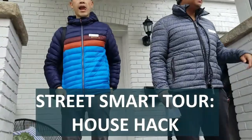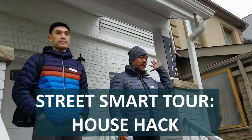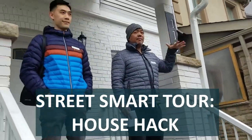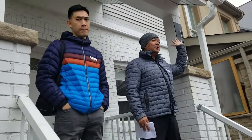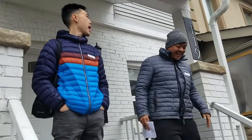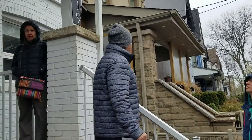Just a couple of things. It is vacant, but there are still possessions in there. So when you come in, please take off your shoes, and don't be touching the stuff in there. A couple of things that we're looking for in the property itself.